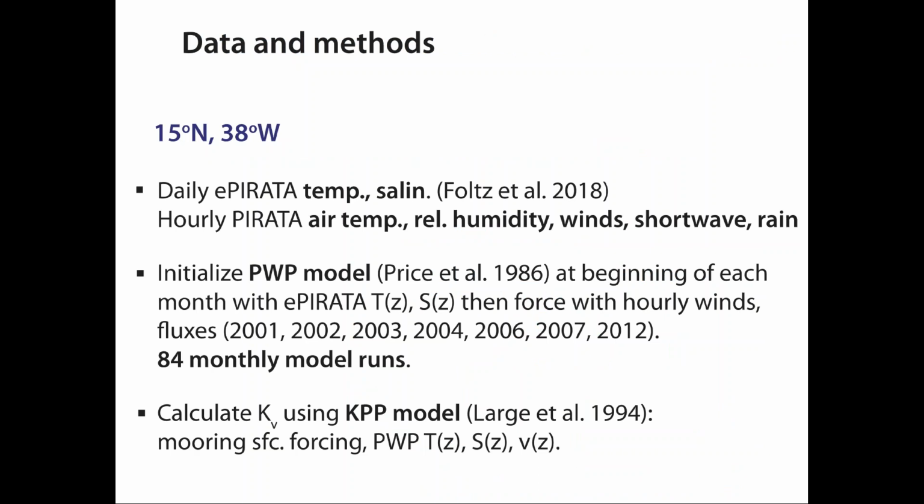So for the rest of my talk, I'll get into why we have these seasonal cycles and what drives them, using the data from the moorings and some 1D models. The main data that we use is from the PIRATA mooring. We use the daily enhanced PIRATA temperature and salinity, along with hourly meteorological measurements from the moorings. And then at 15 North 38 West, like I said before, we don't have direct measurements of the current, the vertical current shear. So we rely on a one-dimensional model to calculate the current.